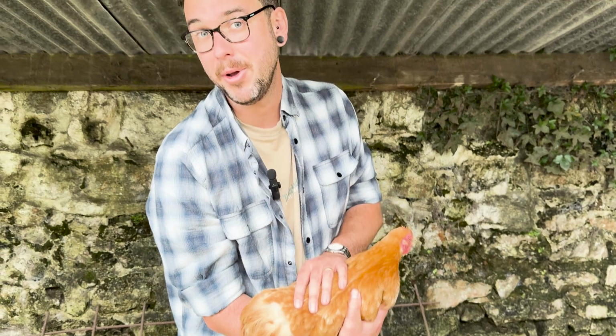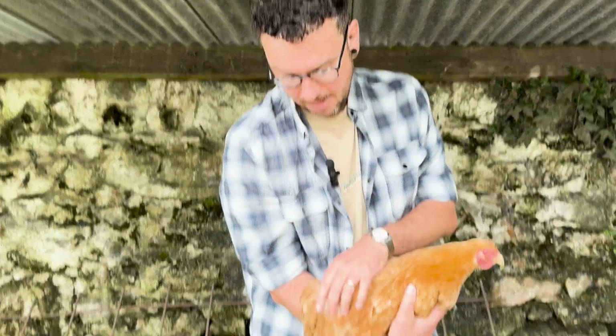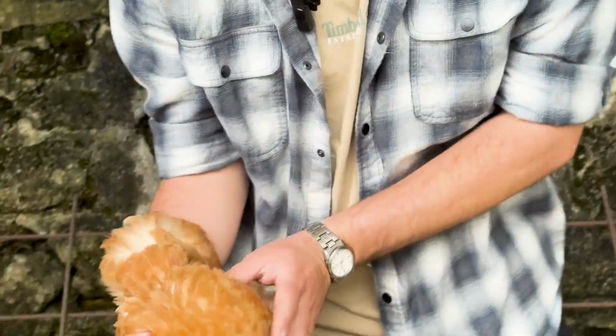She's not a great layer, I'll be honest. I don't think she's laid any eggs recently. But she's our little Pekin or Cochin Bantam, I think. I can't quite remember. But she's a beautiful bird. This is Buffy.